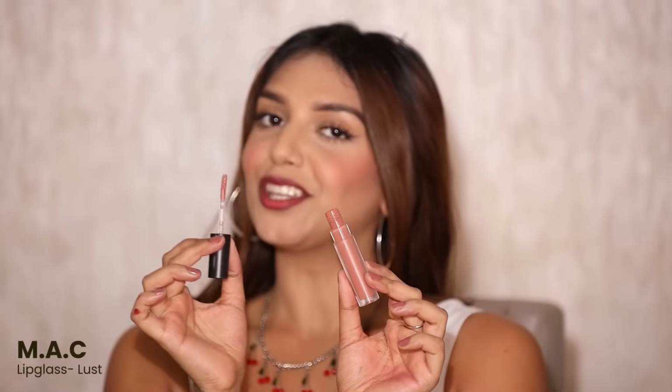I'm now using Lust Lip Gloss by MAC. You can add this just to the center of your lip, or you can add it all over for a juicy cherry cola lip. So this is the final look of this trending lip combo. I'm absolutely loving this juicy cherry cola lip.